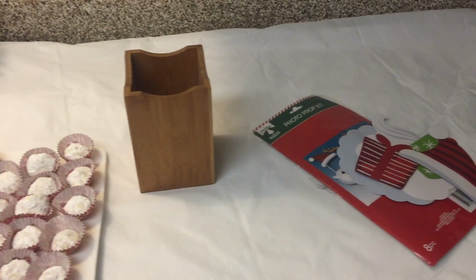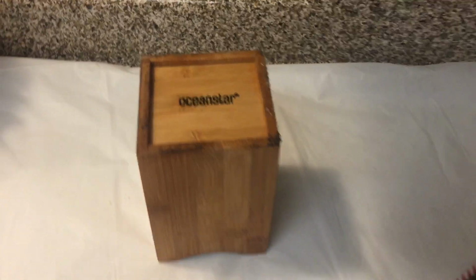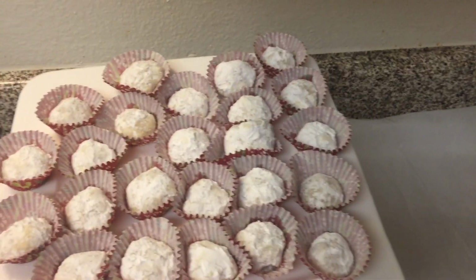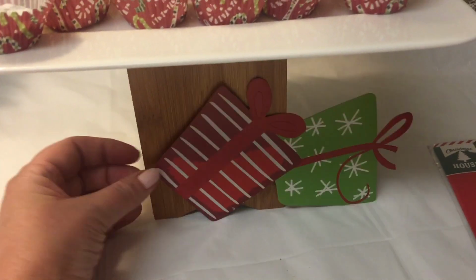I thought the little Christmas cookies would look better if I served them elevated, and so I had this container that I was using for my spatulas, and I decided to turn that upside down and place the cookies on top. And I thought I could go ahead and wrap that in Christmas paper and make that look a little bit better and fit the decor. And I also had a little accessories kit that I had purchased at the Dollar Tree that I'm going to use to help decorate.